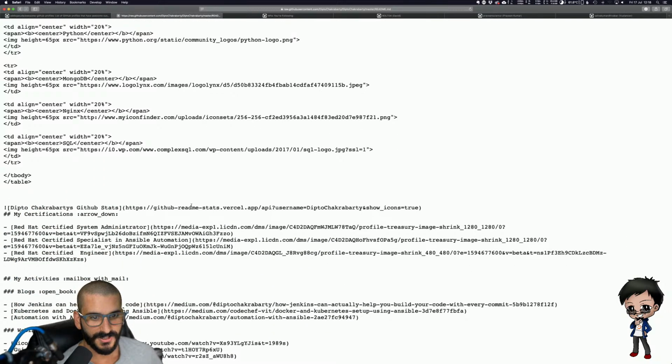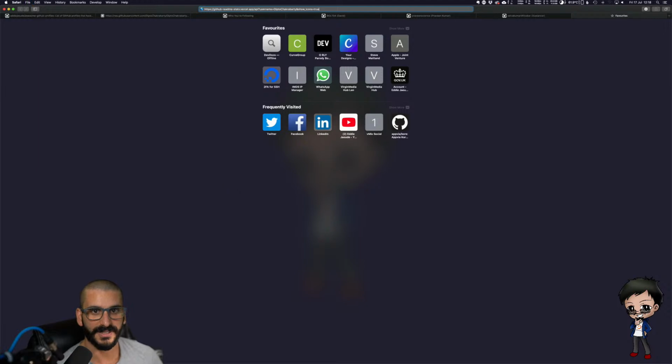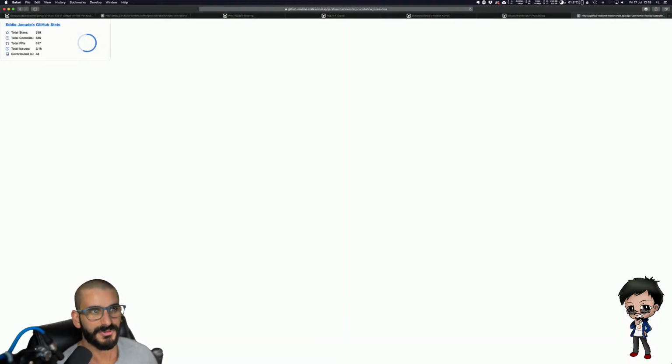Where was... here we go. This is the stats that we're looking at, username. Shall I have a look at my stats? Let's have a look. So if I go across to here and open it in a new tab, I'm guessing if I change the username to mine, it will probably bring my GitHub account stats. I don't know if I have to configure anything else. That's pretty cool. I could add that to mine. I'm too excited. I want to add it.